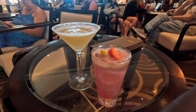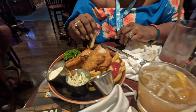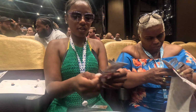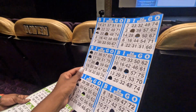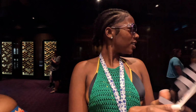And then afterwards we headed over to the bar upstairs to get some fish and chips. Let me say, these fish and chips are some of the best things you will eat on Norwegian's Breakaway cruise. It was delicious. I ate that every single day of my trip. And then after that, we headed over to the bingo hall because this was literally the highlight of my day. I've been waiting all day for them to start bingo, and we finally headed over there.